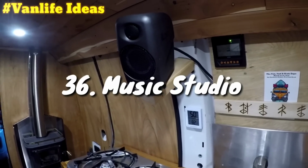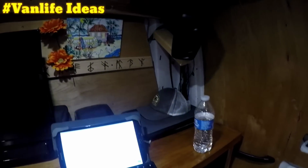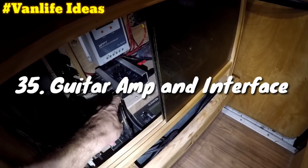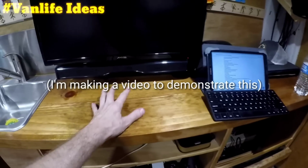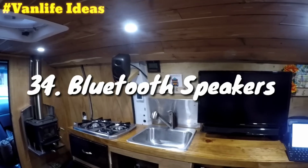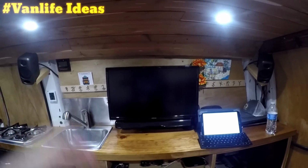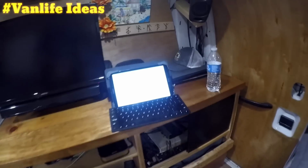For a really luxury van, put a music studio in. I have 2 studio quality speakers in here, and then down below I have a guitar amp, and then right here a music studio interface. And through that I set up my computer, put it right here, and I actually can do anything a normal studio can do. Again, with the luxury, get something that you can play music on. It's just so nice. These are actually Bluetooth as well. I can play things on my phone over to the Bluetooth, you know, it's so nice.